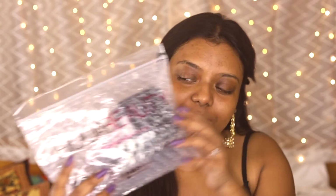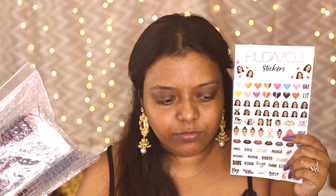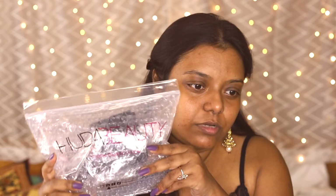So these are the products that I have got. These are the Huda Beauty products I have got, and along with that I have got one sticker also, the Huda Beauty Huda emoji. I have the concealer, the powder, and the eyeshadow and lipstick. The rest of the things I'm going to apply first.